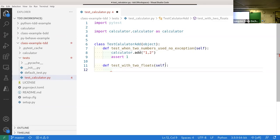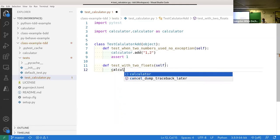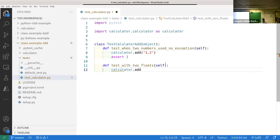And there's a couple of variants on it that do almost the reverse and stuff like that. They're relatively uncommonly used and they're different in every language. So I always have to go look up what it is in Python. So I'm not gonna talk about those too much, but you get the idea. So if we wanna say test with two floats, then what we wanna do maybe is calculator, add, which doesn't exist yet, right? Because we haven't written the code.